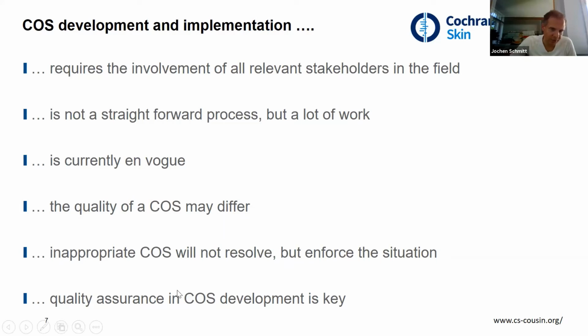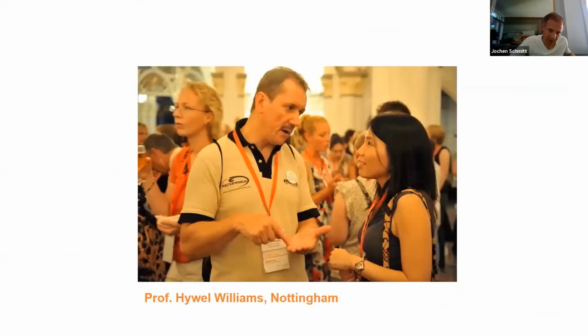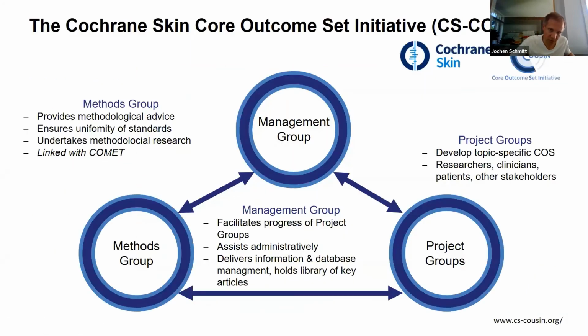So we have a strong focus on quality assurance and core outcome set development within CS Cousin. It was founded in 2016 by Hywel Williams and myself, and structurally integrated into Cochrane Skin. The basic idea is to integrate clinical, methodological expertise and stakeholder input in dermatology in order to develop high quality core outcome sets. This is Hywel, whom most of you know.